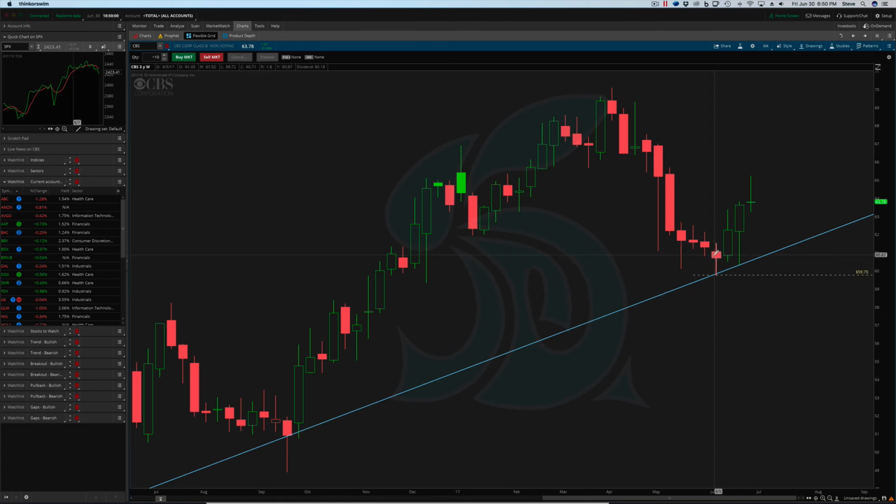This being the reversal bar. All right, stop is under there. So you're in at 62, you're out if it goes under, say, 59.50. All right, and that's it. You're in the trade. Okay, that is the setup.